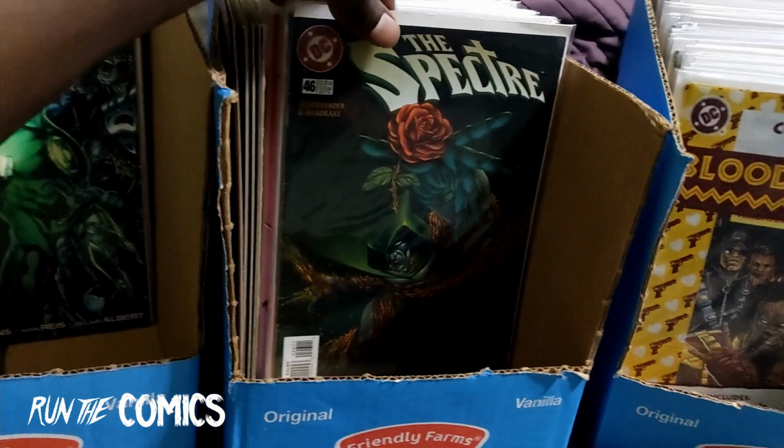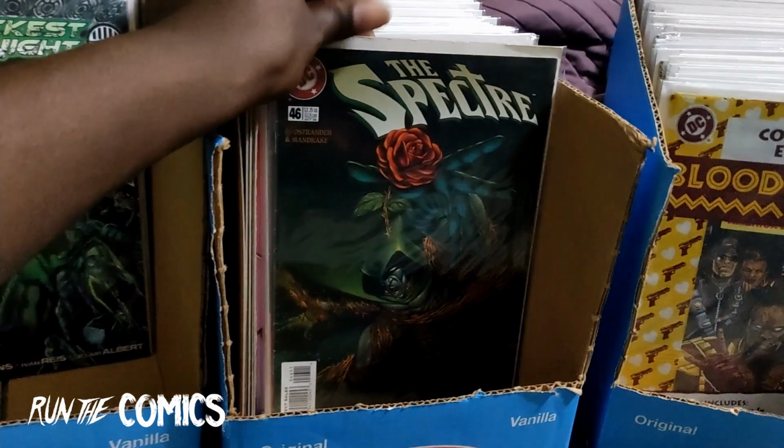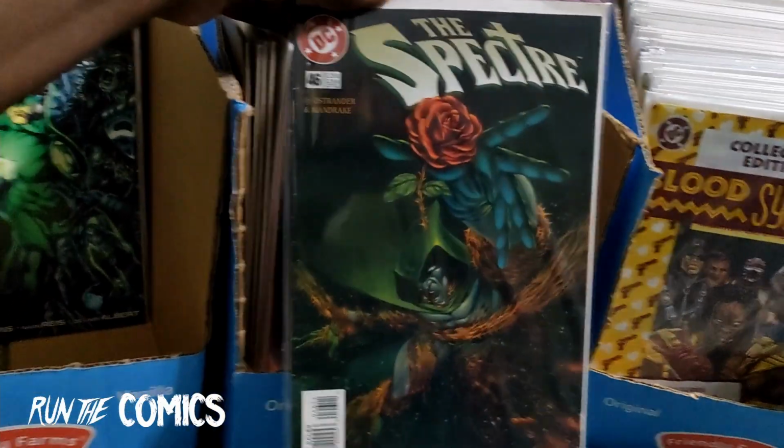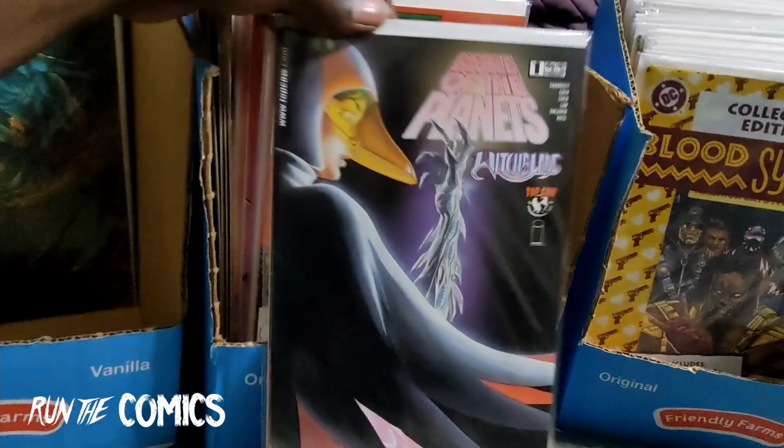I never find the Spectre. I'm trying to get this run, which I think is the 3rd volume. I love the artwork in it. It's 3rd or 2nd volume, but it's really dope. So that's the Spectre number 46. Got some Alex Ross goodness.